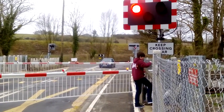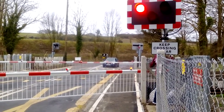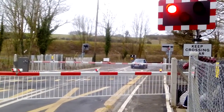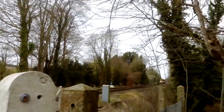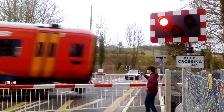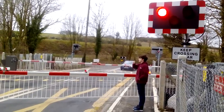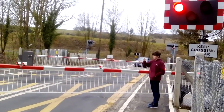And it looks like we have a Southwest Trains 158. Yep, we got a Southwest Trains 158. It looks like this will be from Salisbury to Southampton Central. Which way is it? It's a Southampton Central service. It's Southampton Central on one side, Salisbury on another.